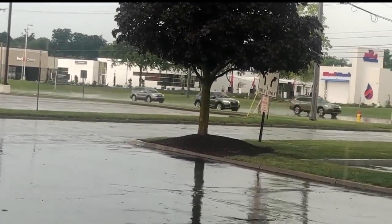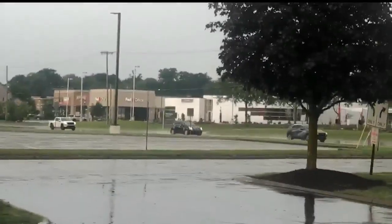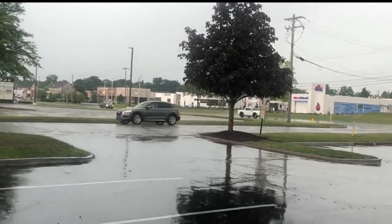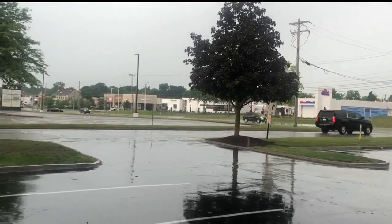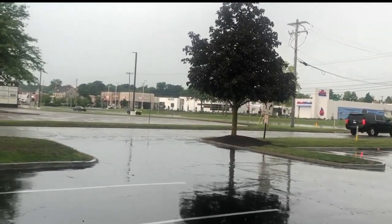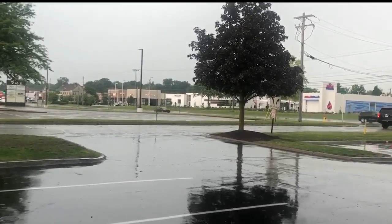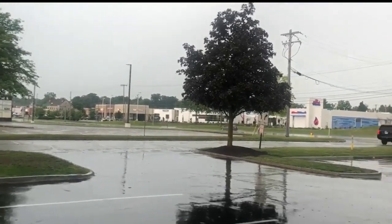We did see what could have been a type of funnel cloud roll through here earlier, but it didn't really have much. There wasn't much depth to it. It wasn't even close to being on the ground. So right now we're just getting moderate rain, calm winds, but I think the worst of it is still off to the west if I'm tracking this right, and we'll stick here until it comes through. All right, Stan, thank you very much.